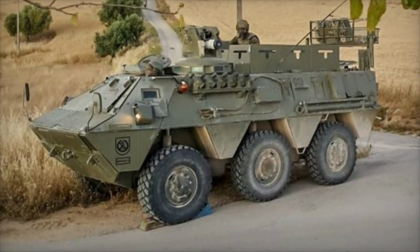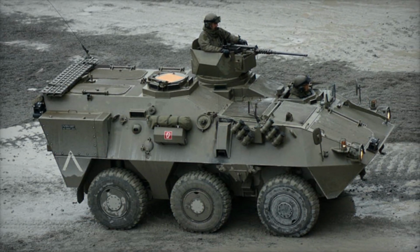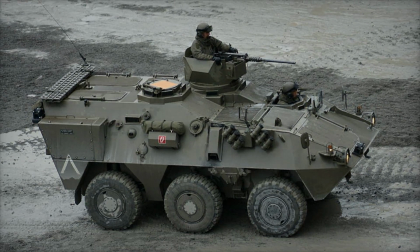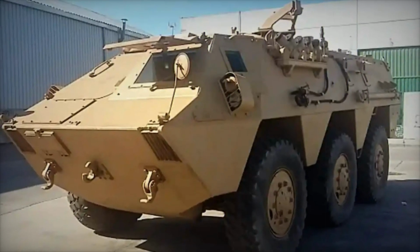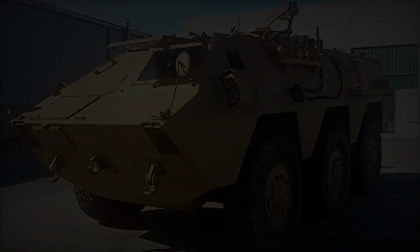The BMR's weapon stations are remotely controlled, so the crew can fire from within the armored protection of the vehicle. This feature is invaluable in dangerous situations where direct exposure would be too risky. The BMR 600 can transport troops safely while providing covering fire, essentially acting as a mobile infantry fighting vehicle.